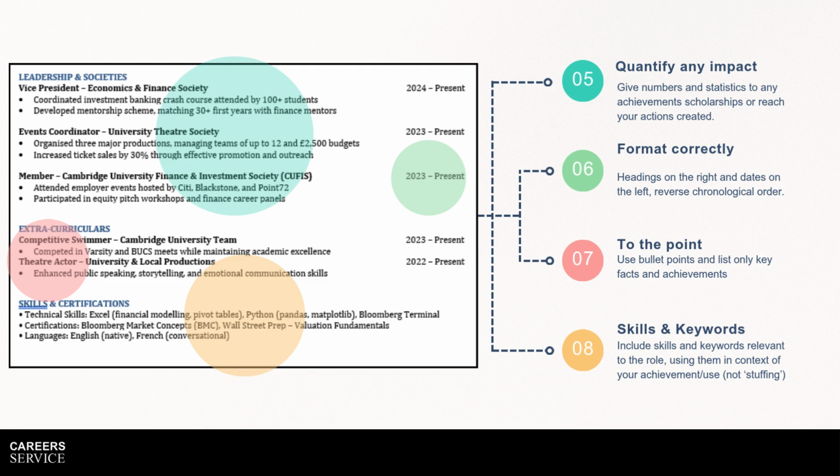Make sure you are to the point. So use bullet points and list only key facts and achievements. This isn't about your day-to-day tasks. This is about achievements. Then think about skills and keywords. Skills and keywords that are relevant to the role that you've picked up from the job description. Make sure you use them in the context of your achievement. So don't just list them to stuff, so not just writing lists of skills, but actually putting them in the context of your achievements.